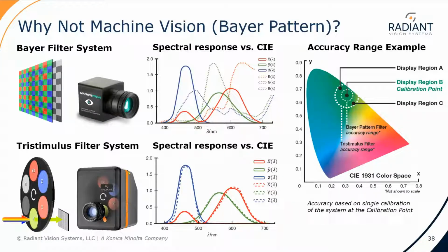The accuracy ranges of each method are illustrated in the chromaticity diagram on the right. These risks, plus the amount of custom work to get a machine vision system calibrated in the first place, really rule out machine vision as a display measurement device. Despite its production advantages, machine vision lacks too much of the metrology side.